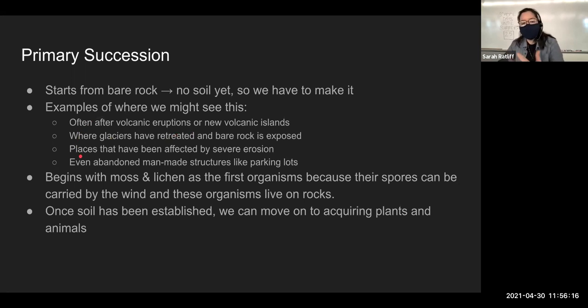So we're starting from bare rock. The very first things on the scene are going to be things like moss and lichen. They are great first species because they can get carried by the wind. They reproduce via spores. So they kind of put those up into the air, and wind comes and blows those spores to a new place to establish new little mosses and lichens.